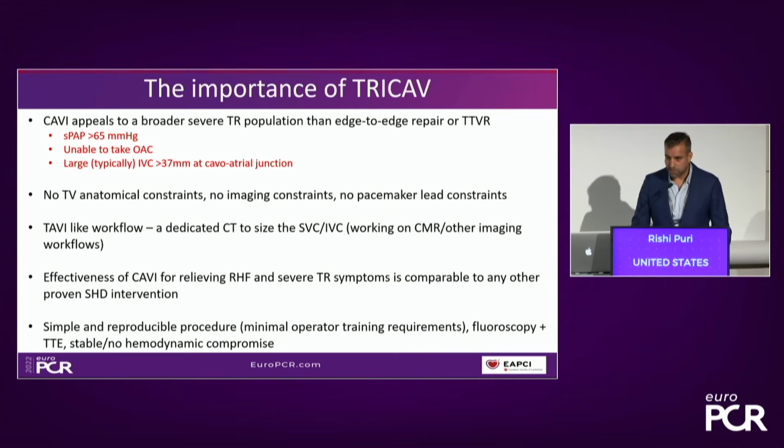The nice thing is there are no specific tricuspid valve anatomical imaging constraints. There are no pacemaker lead constraints. The workflow is TAVI-like. The learning curve is extremely shallow and brief. You don't really need to be an aficionado doing structural heart interventions to do this procedure.